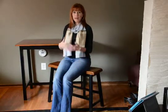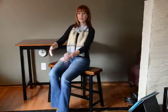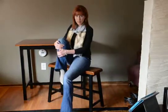Now the first one I really like, and I realize depending on how much space you have, you may or may not be able to do this. But you can pull your knees to your chest like this. Feels really good. And again, the whole idea of all of these is just to keep your blood moving.